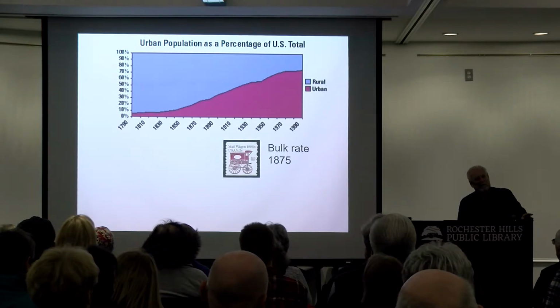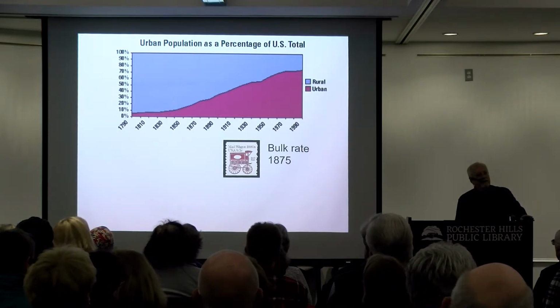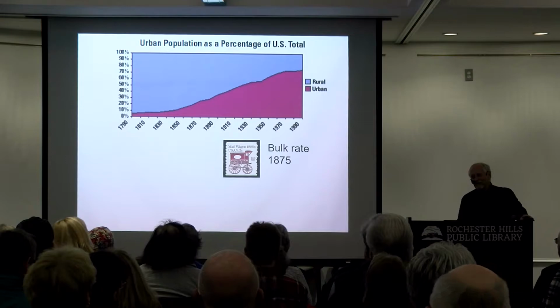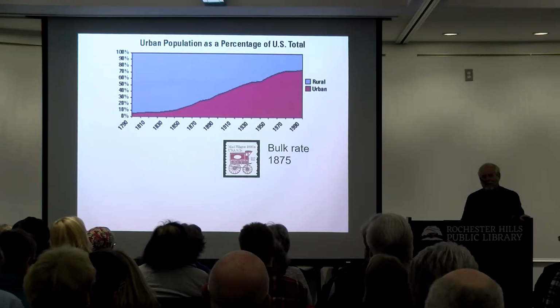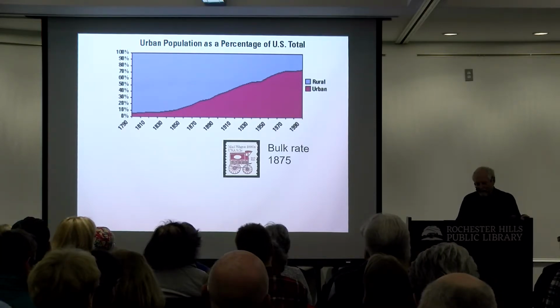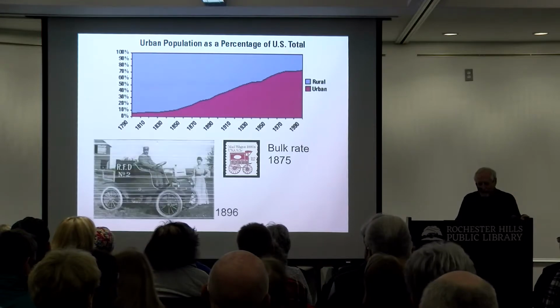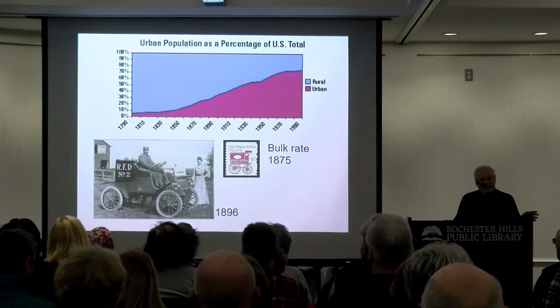Another thing, bulk rate mailing. All of a sudden, these catalogs could be shipped out pretty economically, right? We still get catalogs that we toss into the wastebasket, right? Bulk mailing. But that entered in 1875. And then RFD. Anybody know what RFD stands for?